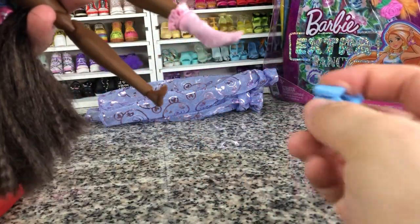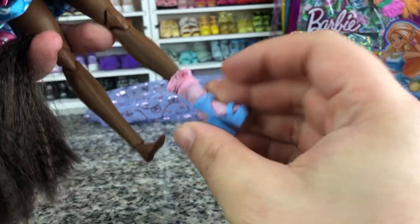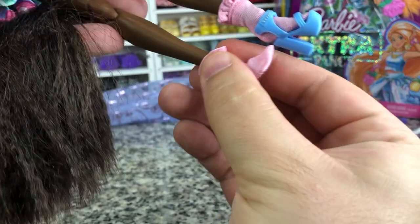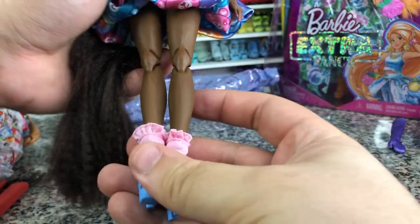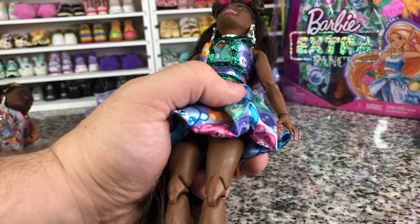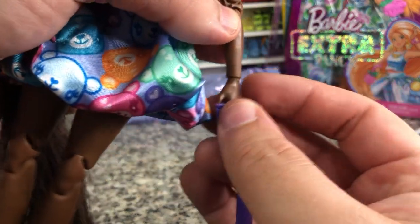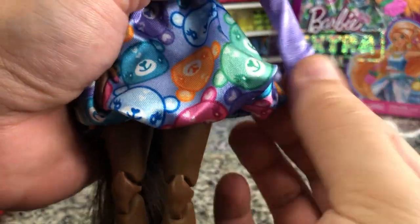And we're gonna put those little shoes back on. I think that's the wrong one. Yep. Okay. And then this one. And again, I love the made-to-move dolls purely because they allow for you to wear any kind of shoes and be posed in a more variety of positions compared to some of our more classically articulated dolls.